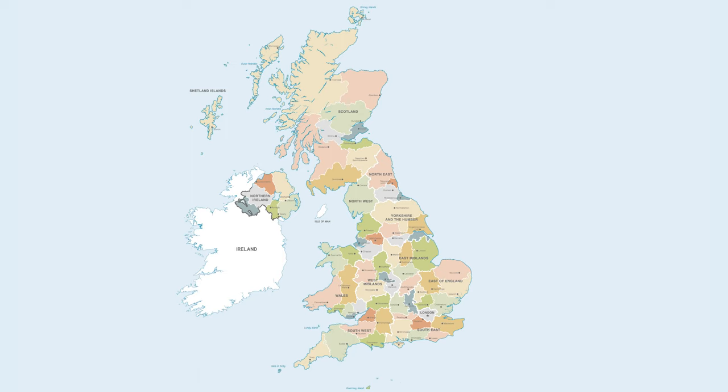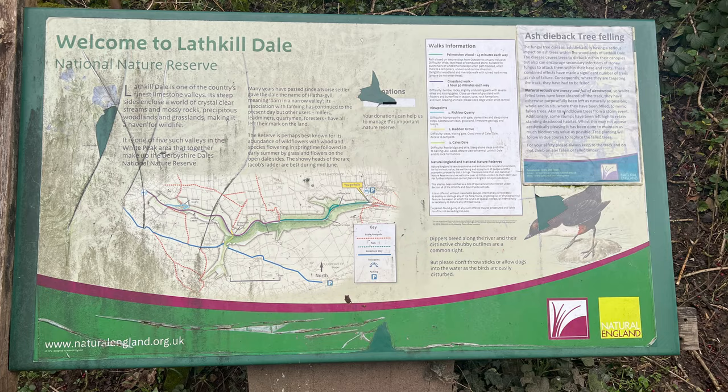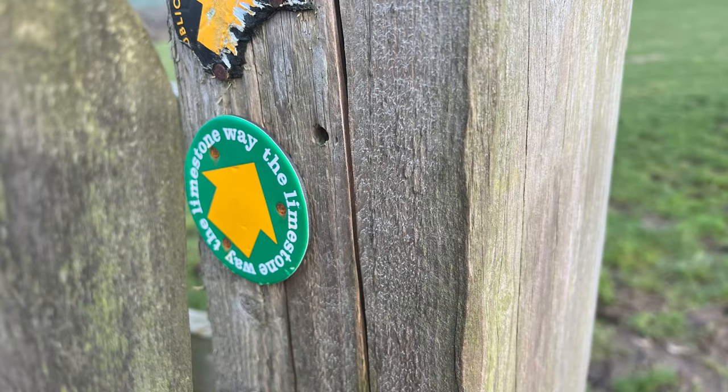Today on Run Adventurer, we're in the Peak District in Derbyshire, near Bakewell. Starting from Over Haddon, we're having a run up beside the River Lathkill, and then picking up a section of the Limestone Way.